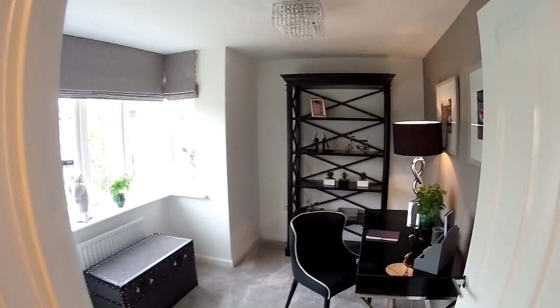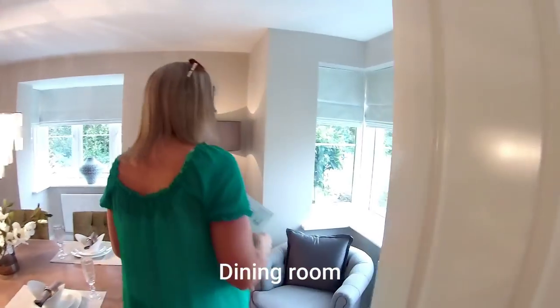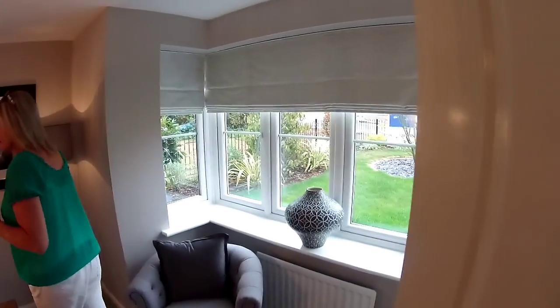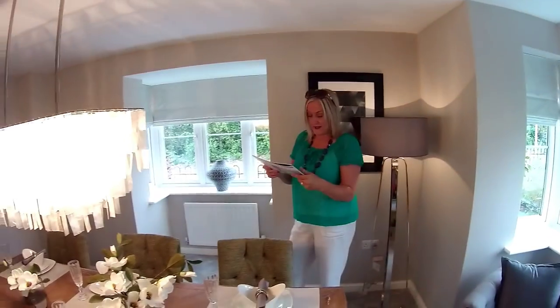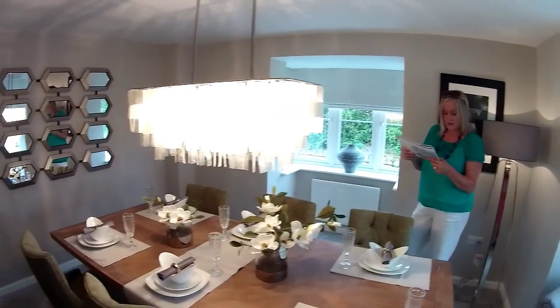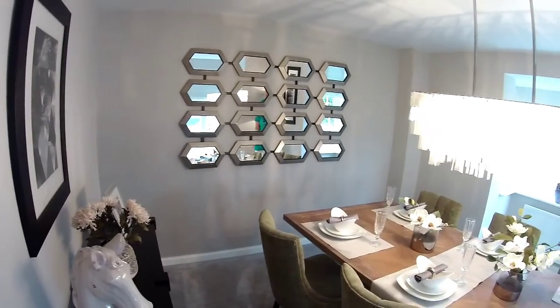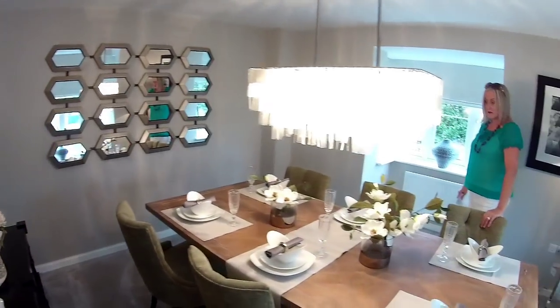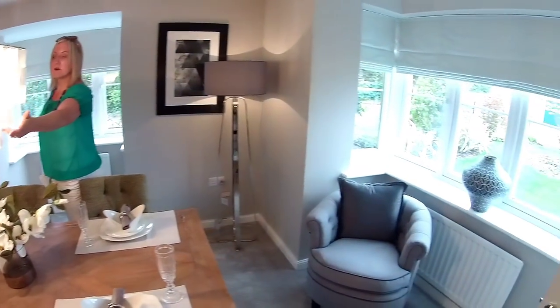So on this side, we've got the dining room. Again, at the front with the bay. But because this is a side plot, they've actually squeezed another bay in there. Yeah. 3 metres 90 by 3 metres 45 for this dining room. Beautifully dressed. What a beautiful mansion.